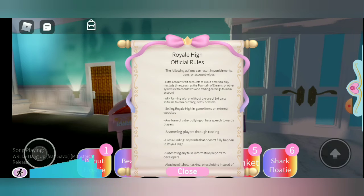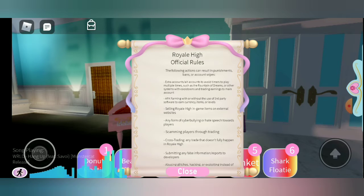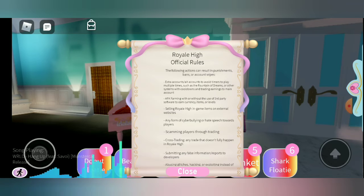Any form of cyberbullying or hate speech toward players. This one is kind of obvious, but I'm glad that they put it on here because it's very important. I feel like some creators just don't really care about the rules and stuff, and they don't care about cyberbullying, but I'm glad that the creators of this game do care about that. Alright, scamming players through trading, another pretty obvious one, but also good that they put it on here.